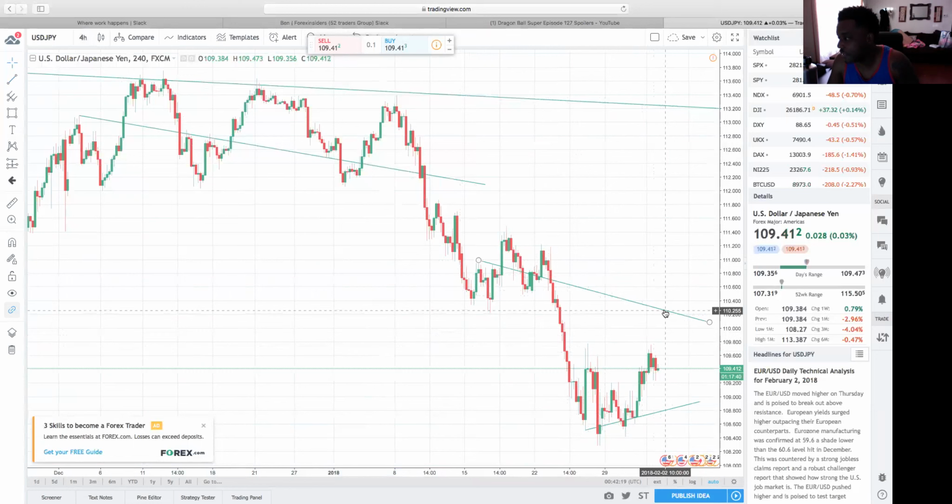But if we do break this, I would anticipate maybe price coming back up, and I don't think it'll reject just flat off of this line here. It'll probably come up, then come back down, retest, then test here, break, retest, and go. That is my thoughts on UJ.